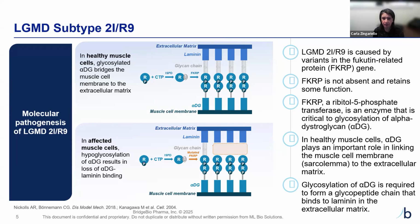So we're going to focus specifically on LGMD subtype 2I or R9. We'll talk a little bit about the molecular pathogenesis. So in healthy muscle cells, we have glycosylated alpha-dystroglycan that bridges the muscle cell membrane, you can see on the bottom of the first figure there, to the extracellular matrix. FKRP, or fukutin-related protein, is present to some degree in patients with LGMD2I or R9, and they do retain some function. However, in these affected muscle cells, hypoglycosylation of the alpha-dystroglycan results in loss of this alpha-dystroglycan laminin binding. And so you have shortened and dysfunctional glycan chains that break down, leading to injury to the muscle cell and subsequently a muscular dystrophy. Okay. We can focus on this a little bit more, or we can move to the next slide.